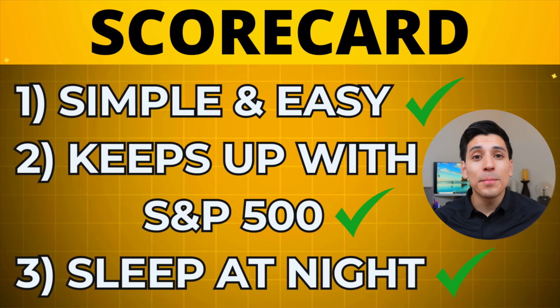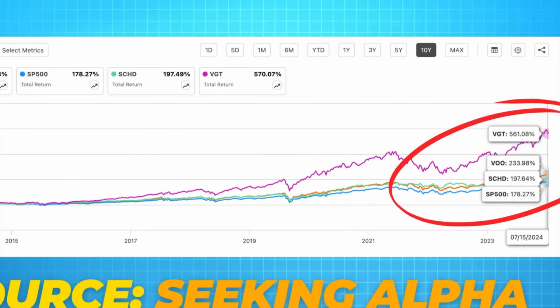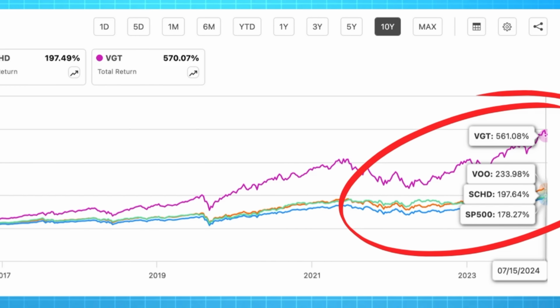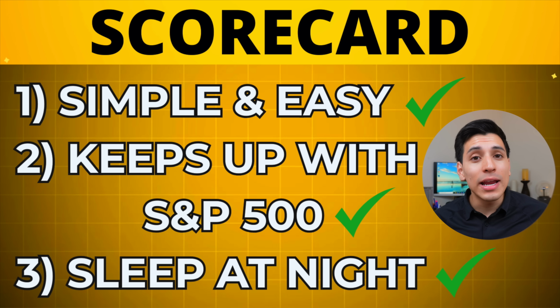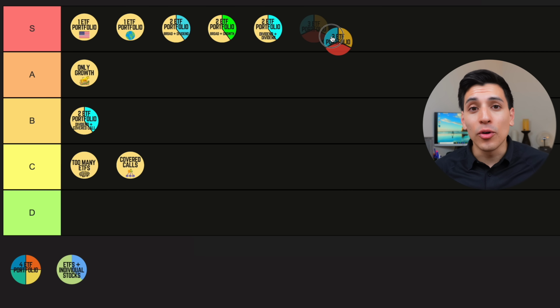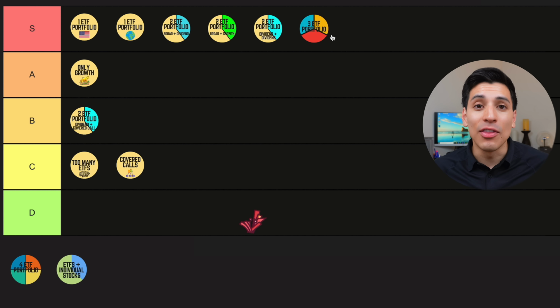This is a very simple and easy strategy, and the historical performance of this strategy has actually outperformed the S&P 500 over a long enough period of time, and I could personally sleep very well at night with a 3 ETF portfolio, knowing I have dividend, growth, and even broader market stocks in my basket for my investing portfolio. So with all that in mind, I will give this portfolio strategy an S tier ranking, joining some of the best strategies in the stock market.